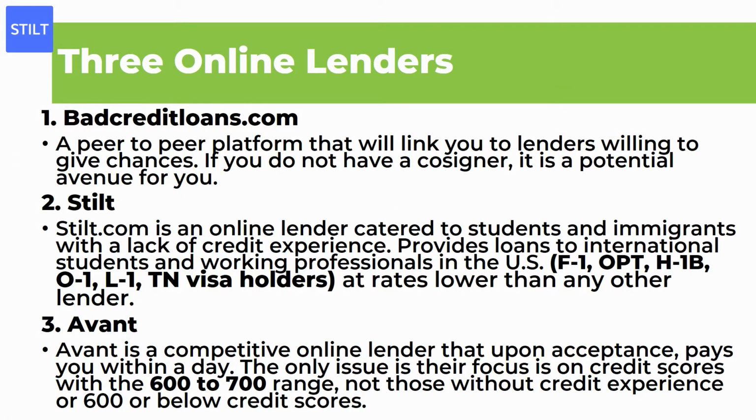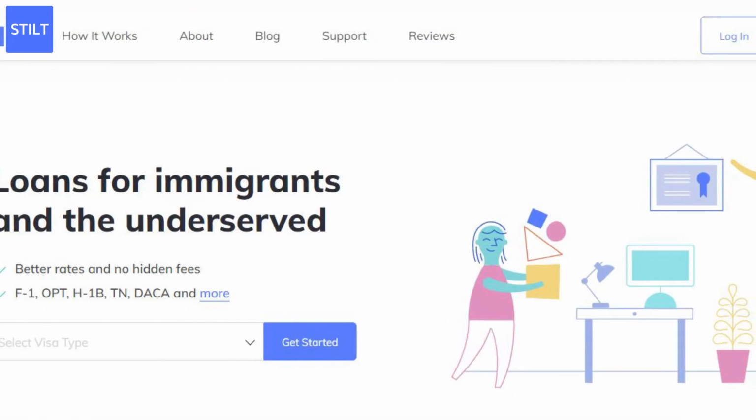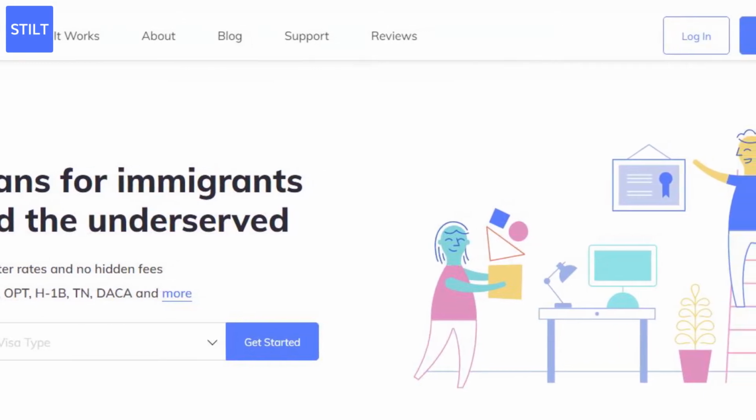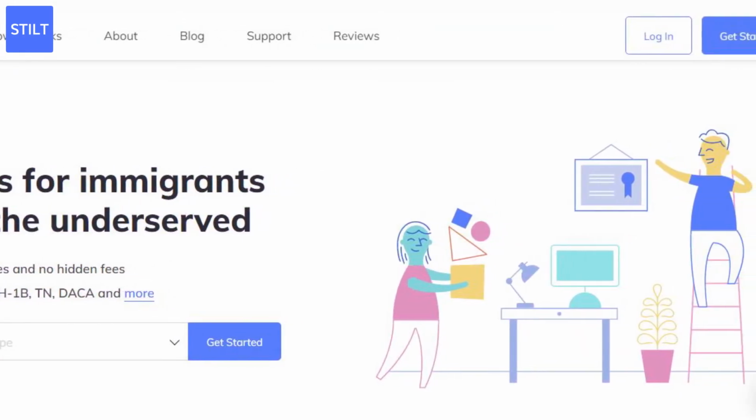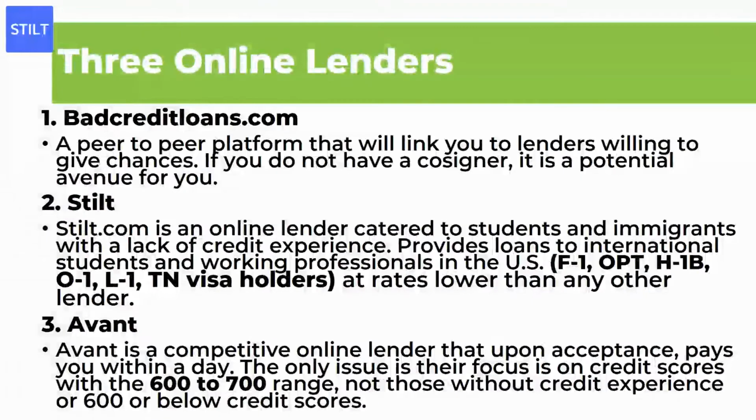Two, Stilt. Stilt.com is an online lender catered to students and immigrants with a lack of credit experience. Stilt provides loans to international students and working professionals in the US, F1, OPT, H1B, O1, L1, TN visa holders, at rates lower than any other lender.